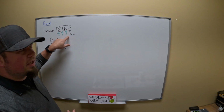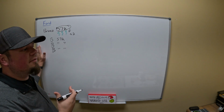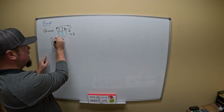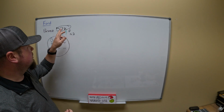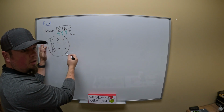So if they lower this one for $52,000, and these are all new cars, so they're basically the same thing. They're going to have different colors. They maybe have a different option or two, but this car is competing with these other three. And they would obviously rather sell these three for $57,000 than sell this one for $52,000 because they're going to make more money on this one. So this car is in competition with these three cars.